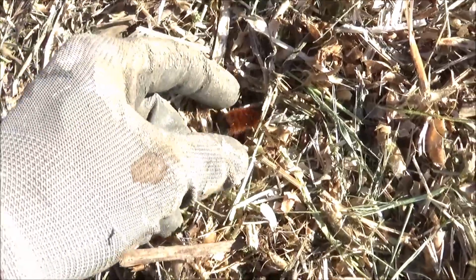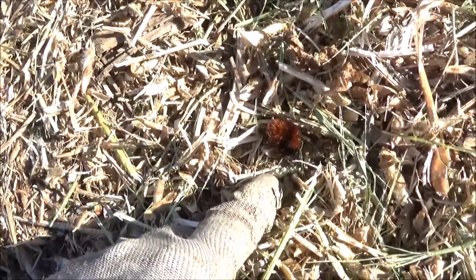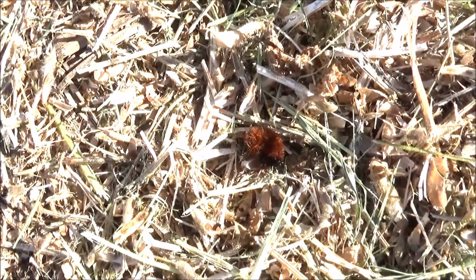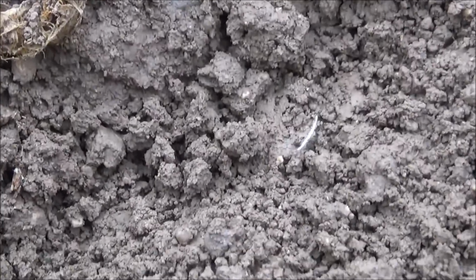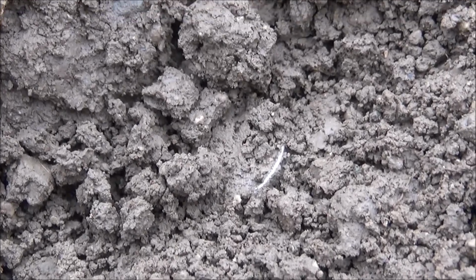Got a woolly worm here. Not real black, is he? Maybe we won't have a harsh winter. Look down here. I see something that looks like silver. One can only hope.